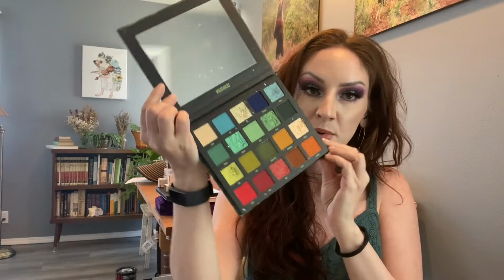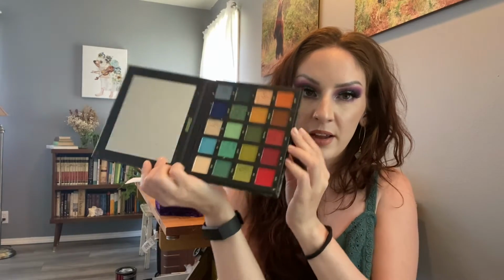So this, I kind of deliberately brought with me to get some use out of. This is the Wilderness palette from Beauty Bay as well. I've worn it since I've been here. This is a beautiful palette, but yeah, I need to kind of push myself sometimes to use it. I don't know why. It's totally my vibe.